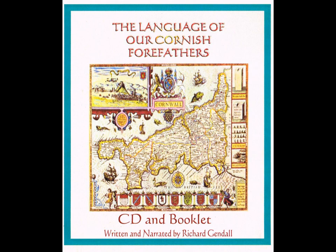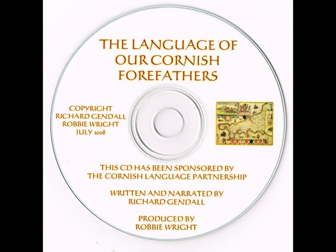Religious material, page 35. The three standard prayers, and some versions of the scriptures.